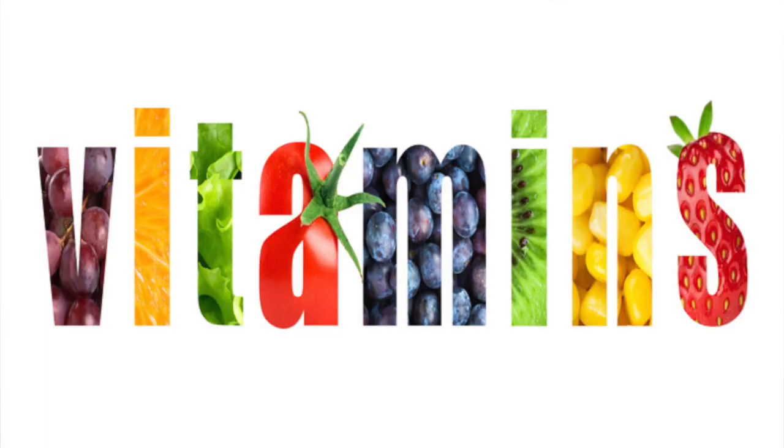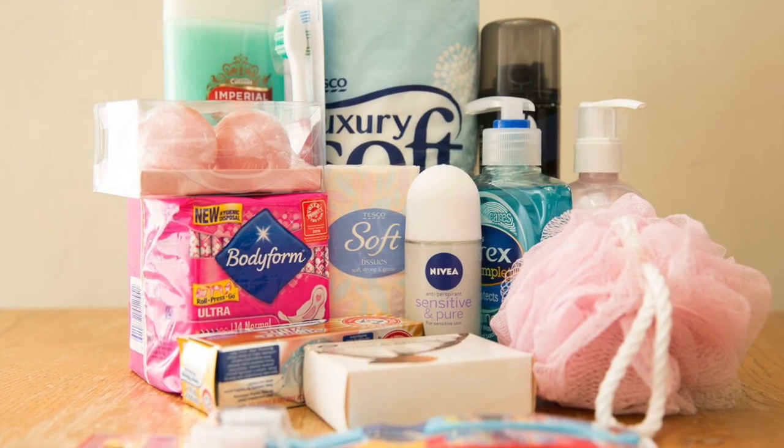Just because you're going on holiday doesn't mean you should stop taking your health tabs and stuff like that. So pack your multivitamins, your paracetamol, your Imodium, and your prescription, guys. It's essential. Pack it. Also, don't forget to pack your toiletries, your hygiene care.